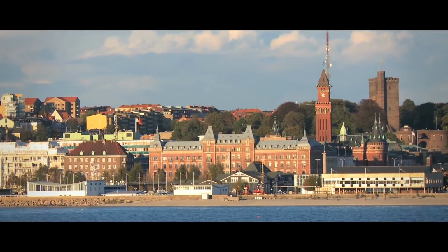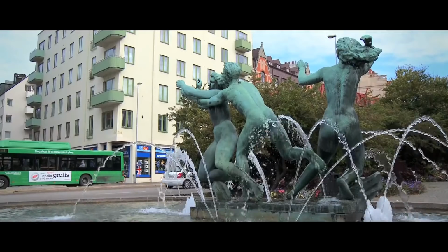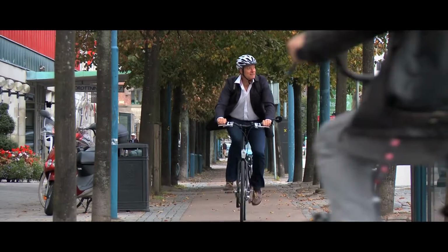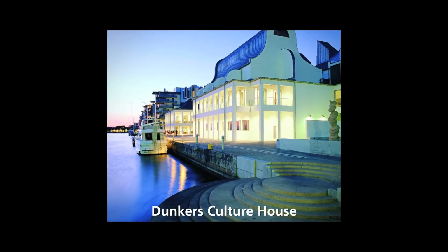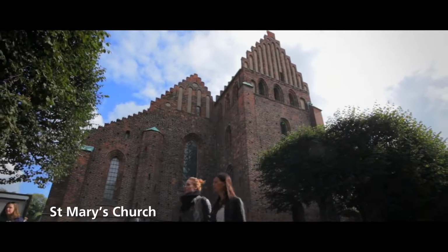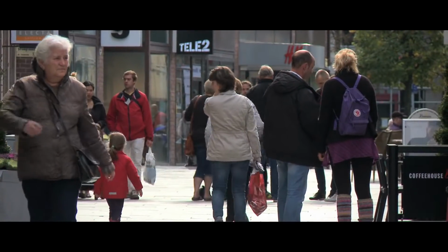One of Sweden's oldest cities, Helsingborg was settled nearly 1,000 years ago. Though I love the history, it's the active lifestyle and accessibility that brought me here. From the beautiful North Harbor with its charming waterfront, to the Dornquist Cultural Center designed by famed architect Kim Utzon, to the 14th century St. Mary's Church, Helsingborg offers a lot in a small space.